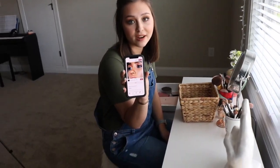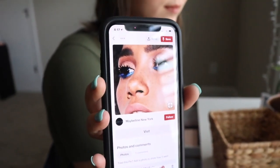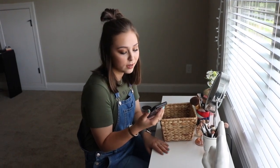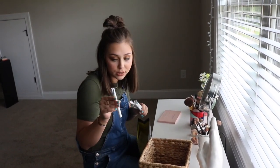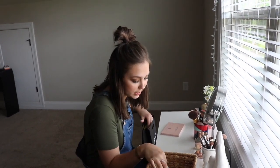So I have found a look, and this is the look that I'm trying to do on Allie. It is kind of a natural brown eye with a little bit of a lighter shade on the lid and then a bold cobalt blue on the lower lash line. So we just got these stick things today from NYX. They're the jumbo eye pencils. So I'm gonna use this one in cobalt on her eyes on the lower lash line today.